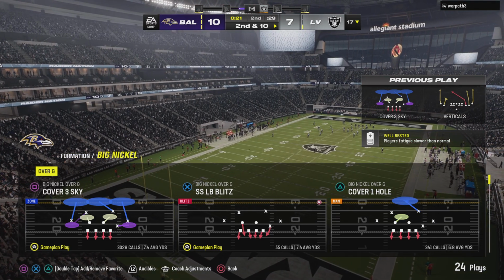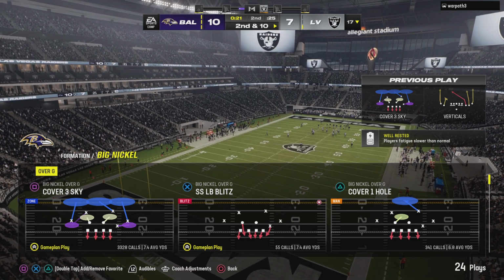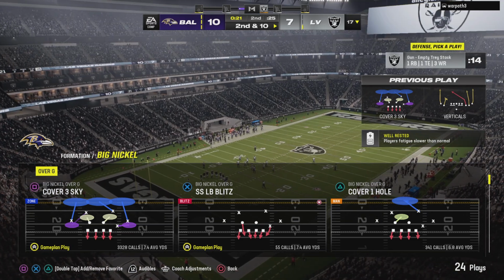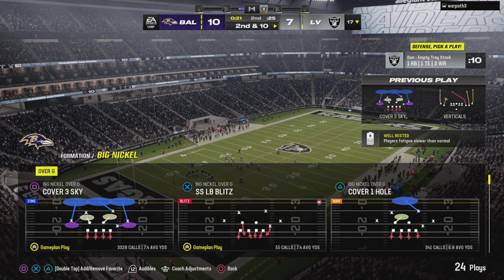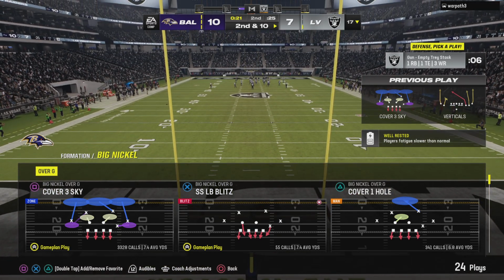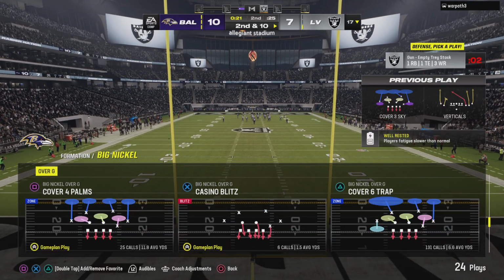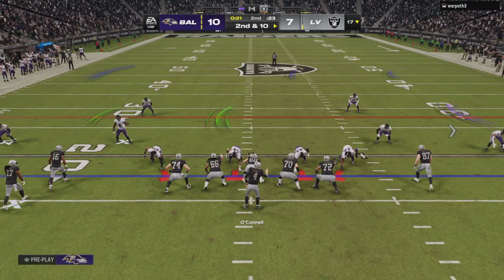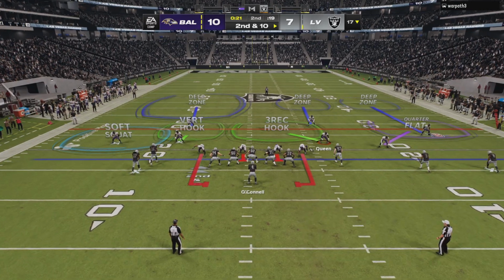Just a little beyond the reach there of his receiver. That's probably one he wishes he had back. He wishes it had been 7-on-7 in practice, or maybe even routes versus air, because that's a completion he makes 9.9 times out of 10. Just missed that one. An incomplete pass on first down. That leads to a 2nd and 10.